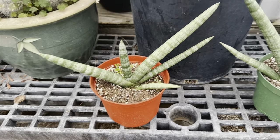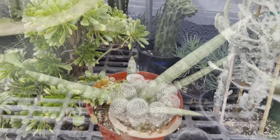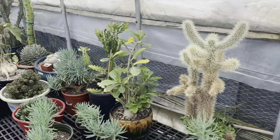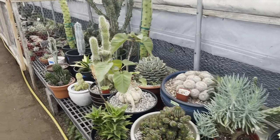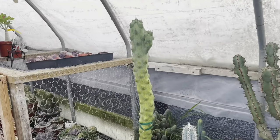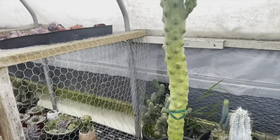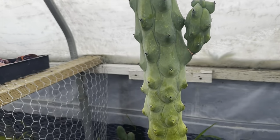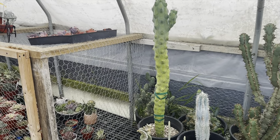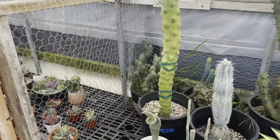They have 6-inch Sansevieria Starfish. These are $16 each. And it's cool to see all the huge plants that they have for sale here too, because it's not just the 4-inch or 6-inch babies. You can also get some really, really cool huge plants like this huge bunny ear cactus. I don't think I've ever seen such huge cacti. This one's $160.